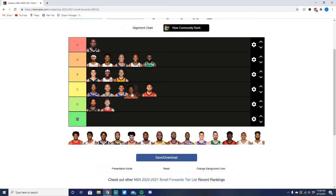OG Anunoby is another really good defensive player. I like OG a lot. OG had a couple years where, I think last year specifically, he kind of struggled. Was it last year? I don't know. I feel like there was one year that he really struggled. Maybe it was 2 years ago.